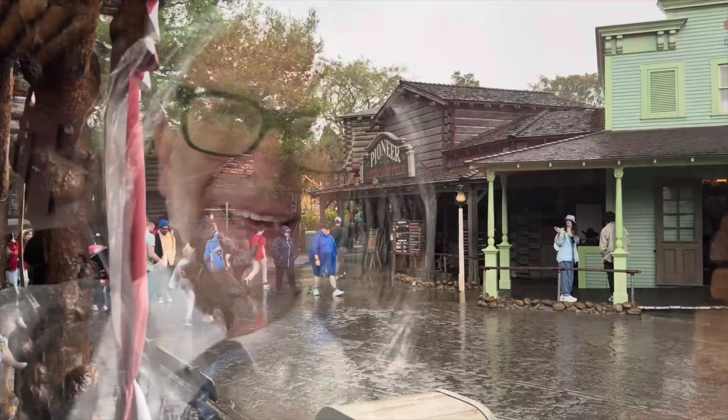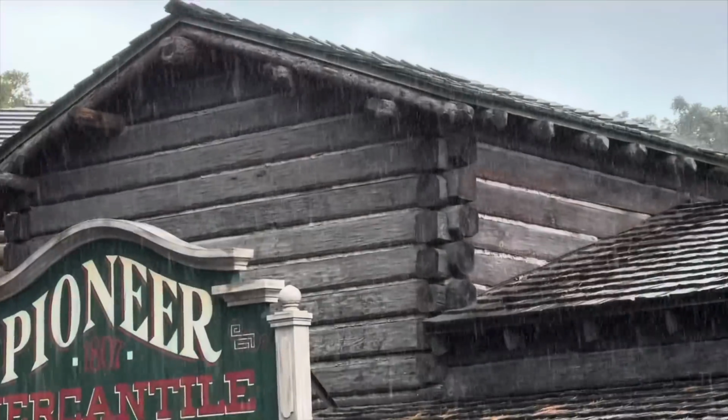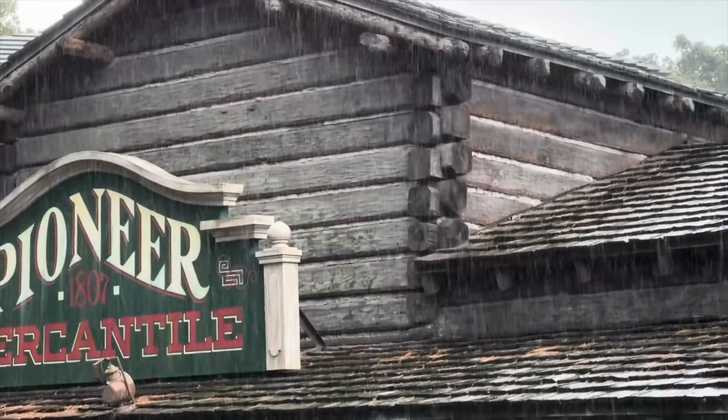Yeah, who knew? It is raining so hard. Now I've got to go to Fantasyland, then to Toontown, and it's just like, oh no. Can you see the raindrops? Yeah, it is just coming down.